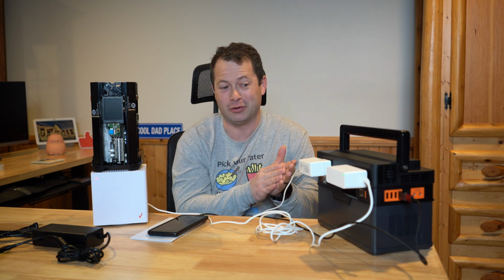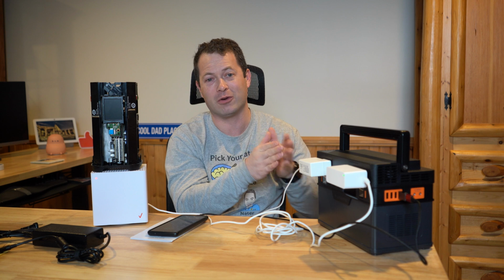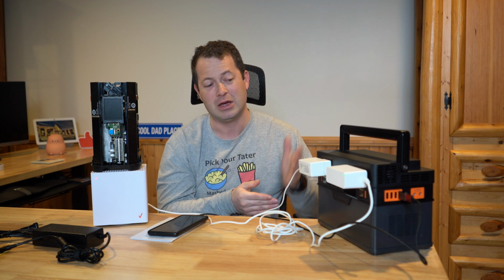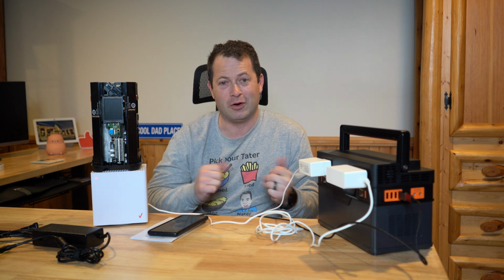I think it's a really cool device. It certainly is neat seeing how much we can start to package power and energy into smaller and smaller devices that are easier to carry with you. This would really help out in a lot of situations where you need power but you don't have an easy way to get it.